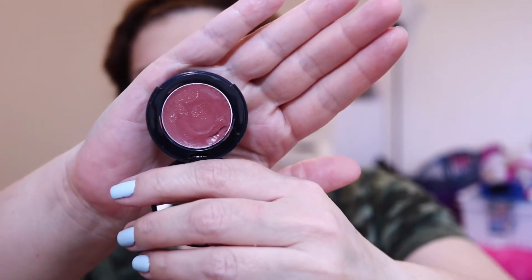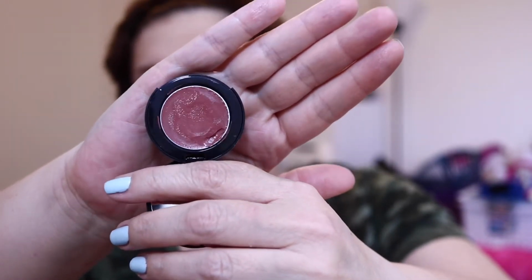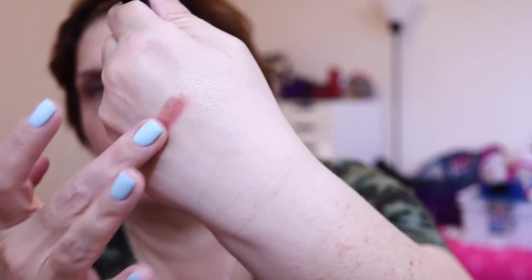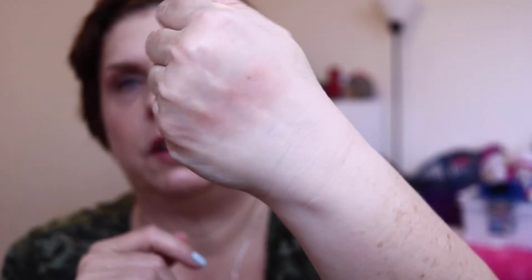I got this in a 500 Sephora Point Perk. So it's a great cream shade. I did apply a little on my lips, but I thought this was a great blush shade. And it just gave you a little bit of tint on your lips as well. So very happy with this.